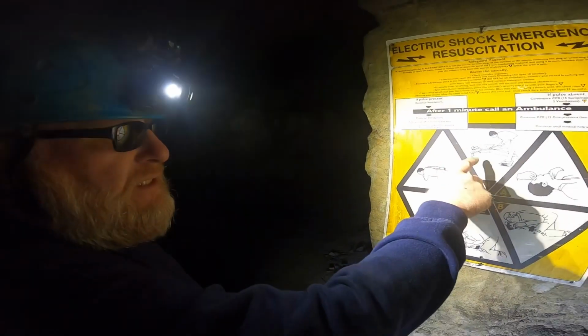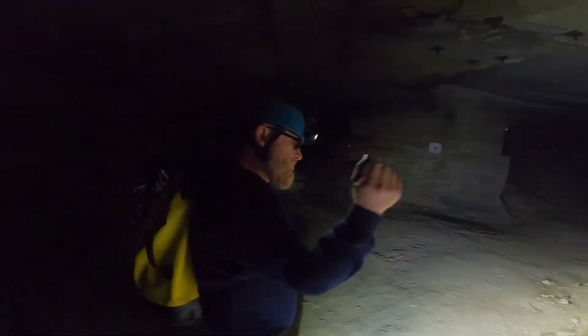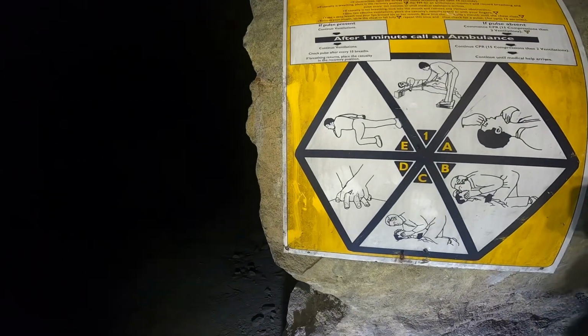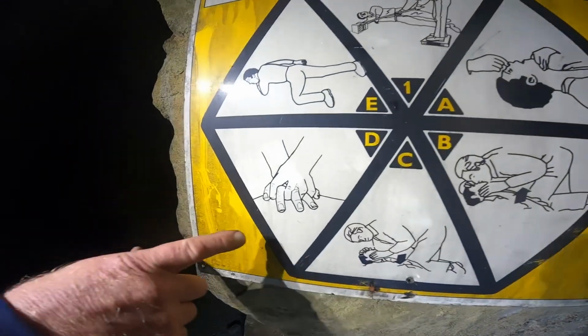The modern way of doing it now is you just go and turn the electrical supply off. You don't even bother trying to do that. You just go straight to the source, because you could electrify yourself if you do it wrong. Kill the power right away. And the interlocking of fingers, I think that's still done. That was just the early method of doing CPR.